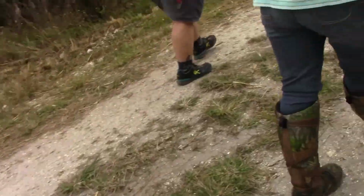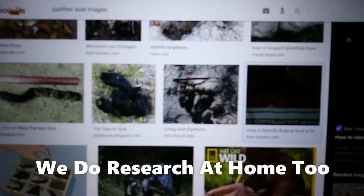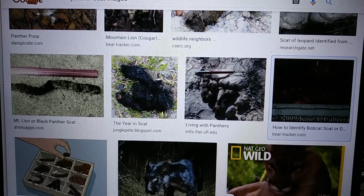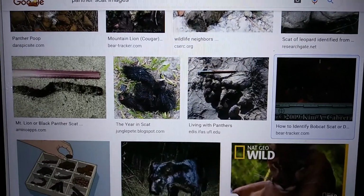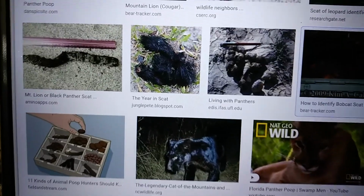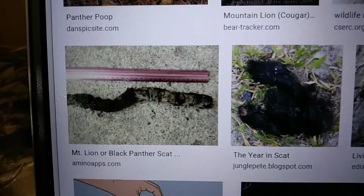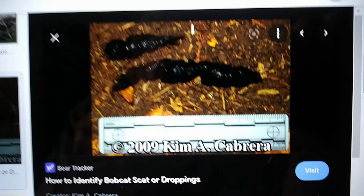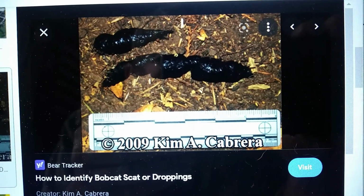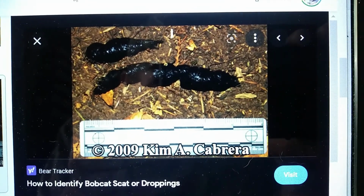Okay, so doing my research here, because I think that was panther scat we were looking at in the road, that had all the hog hairs in it. Googling panther scat, it brings up a lot of different scat too, but some similar here in mountain lion and black panther. That's similar to what we found there. Some others here. And actually here's some bobcat scat that is real similar to what we found. It's just smaller in size.